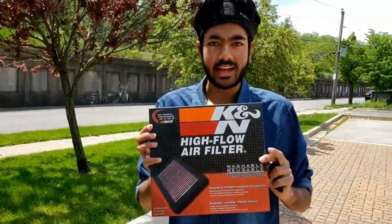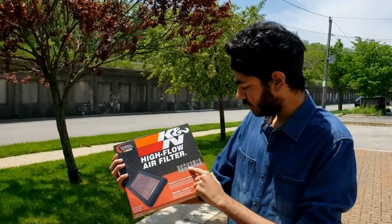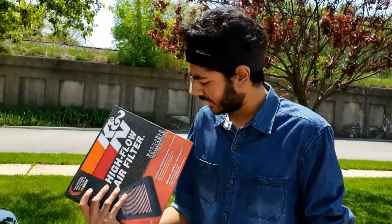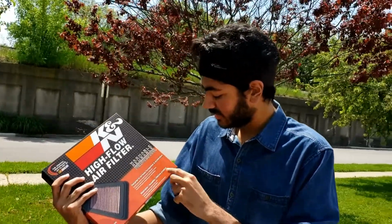Here is the K&N high flow air filter, and it says washable, reusable. This is meant to be reusable over and over. You can wash this. They have small kits for it. It's like $57, and it also says designed to increase horsepower and acceleration. So basically that's the main purpose of it, since it is a performance air filter.